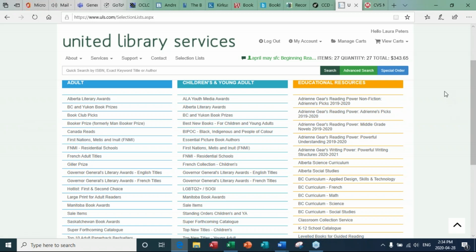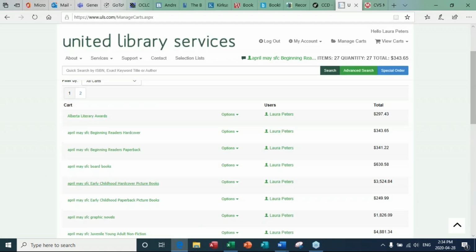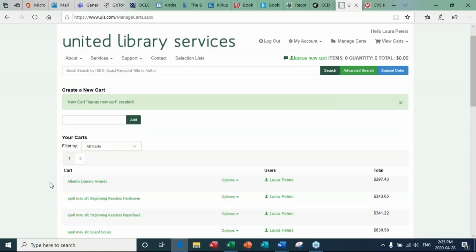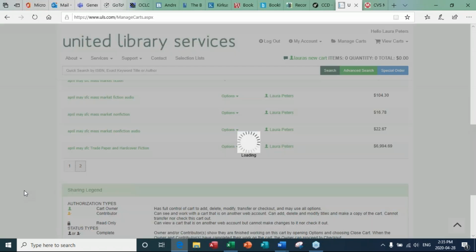In order to find and collect the materials that you want to order, it's really as simple as going to these little tabs at the top, and you want to click on Manage Carts. That's going to take you to a little area where any carts that you've created so far are going to be listed down here, which you can see I've got a bunch. And I want to start a new one. So you just go into the Create a New Cart field, and I'm going to call this Laura's New Cart. Add. So it's going to add it to that list that I just showed you, and I might have to go to page 2 here.